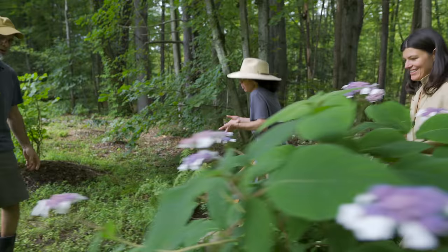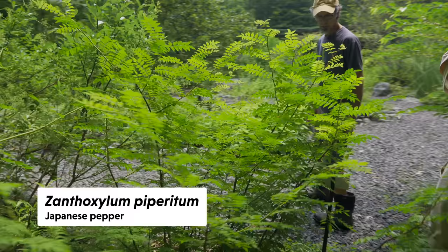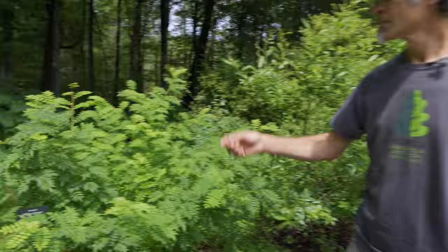This is Japanese Szechuan pepper, Xanthoxylum piperitum. Is it related to your other Sichuan? Yeah, it's a sister species. The leaves have that same intense smell. And that's a Japanese snowbell tree, really beautiful, elegant. Ooh, lemony. I like it. Yeah, I like the smell. Very good. And that's a Japanese buckeye tree back there. We need a whole bunch more.